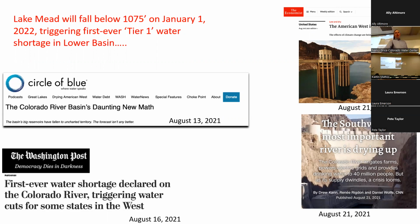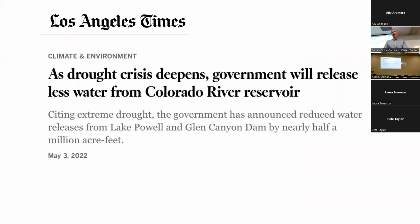And this made news everywhere. The Economist, upper right corner, CNN, lower right corner, Washington Post, Circle of Blue. It was a really big deal. And these reductions are on the order of roughly 3% or 4% of total water use. And those reductions are to the lower basin. One of the things that's super interesting about this basin is the upper basin and the lower basin operate very differently.